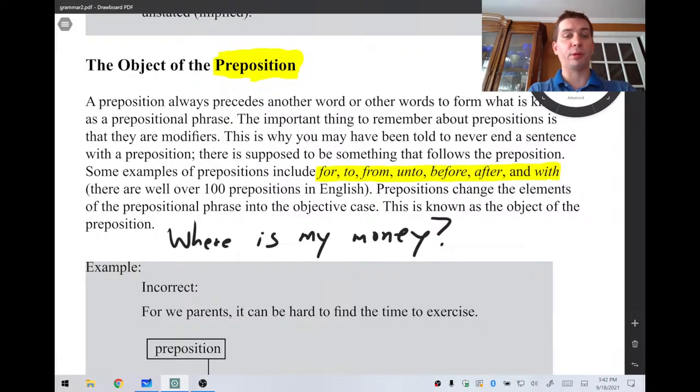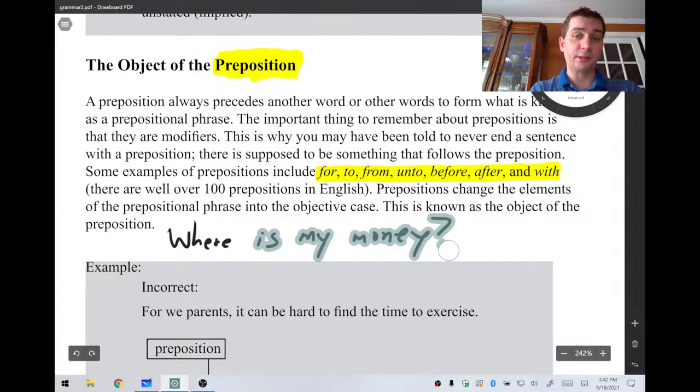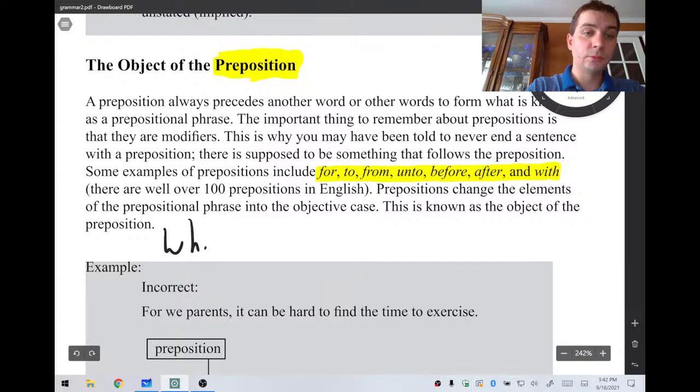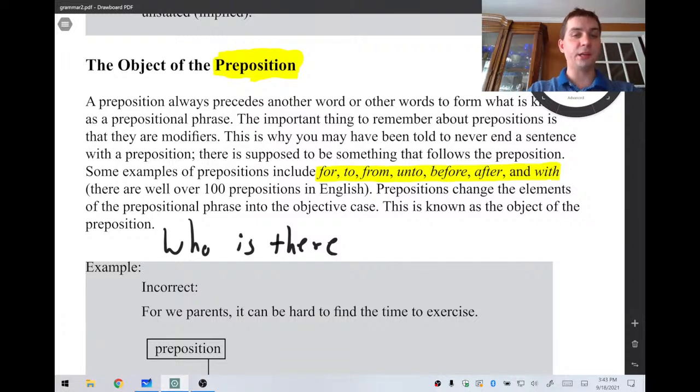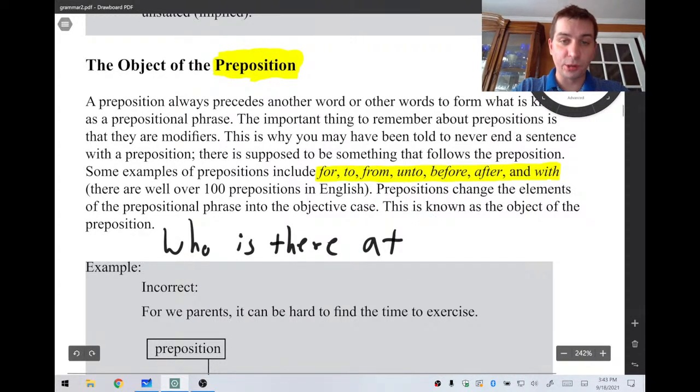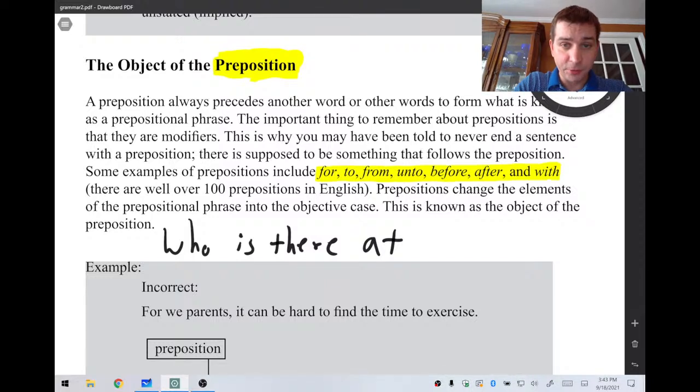So they say never end a sentence on a preposition. I'm going to give you another example of that so you can see that it's incorrect and it doesn't make sense. So here's another example. Who is there? Here's an incorrect example. I'm ending a sentence on a preposition. Who is there at? That's my question. It should sound crazy because it is crazy. It makes no sense because I'm ending this sentence on a preposition, which we're not supposed to do. The sole function of prepositions, we're supposed to add some words to them to make prepositional phrases. So let me do it. Who is there at the door?